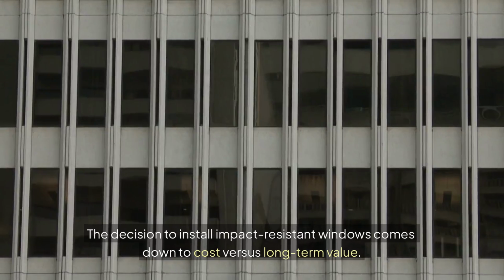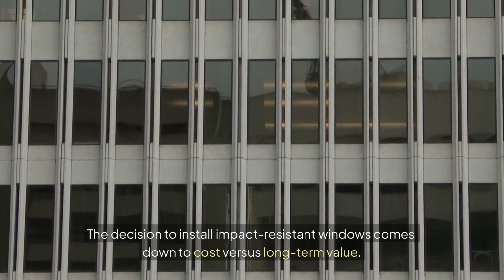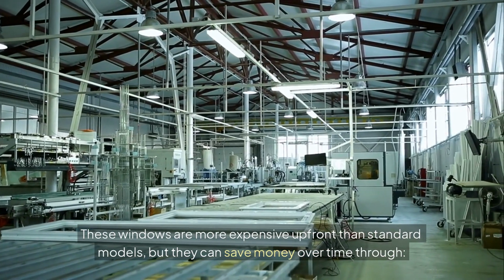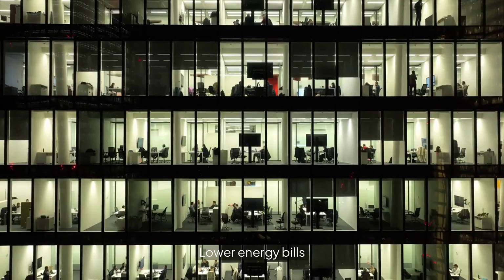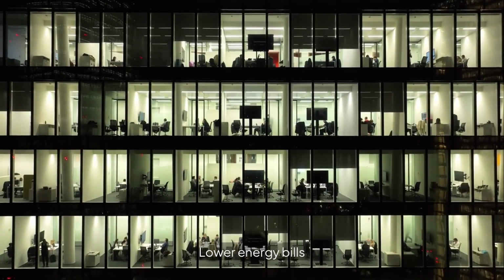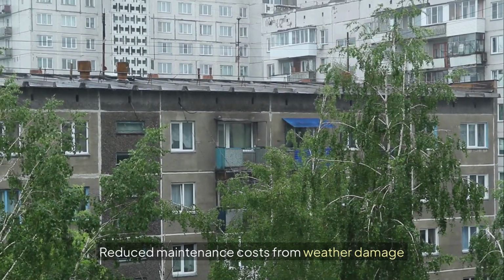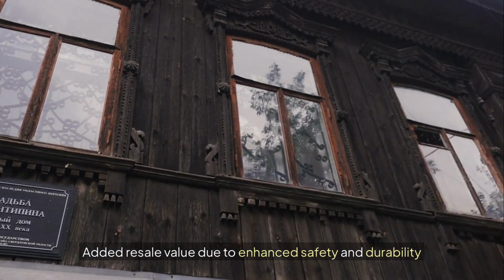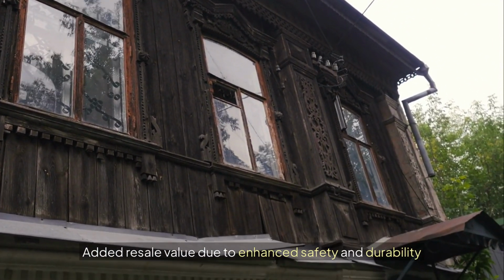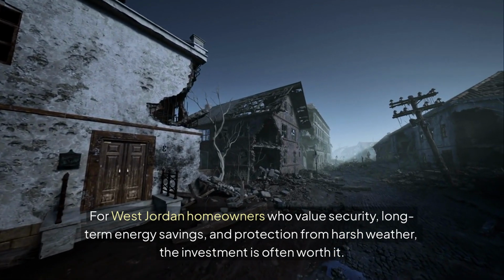Are they worth the investment? The decision to install impact-resistant windows comes down to cost versus long-term value. These windows are more expensive upfront than standard models, but they can save money over time through lower energy bills, reduced maintenance costs from weather damage, potential home insurance discounts, added resale value due to enhanced safety and durability. For West Jordan homeowners who value security, long-term energy savings, and protection from harsh weather, the investment is often worth it.